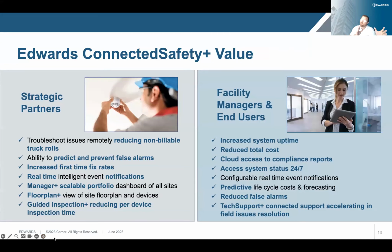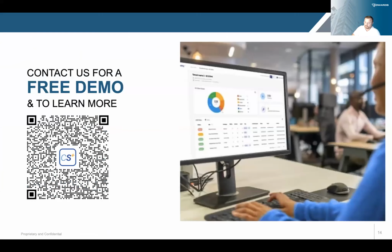So like I said, we've developed features specifically for our partners, but we've also worked with our partners to design features for facility managers or end users, right? All of these features combine to increase their troubleshooting efforts, decrease the overall cost of ownership, and provide more insights to everything that's going on in the connected system. So these things are available 24/7 through a simple mobile application, unlimited users, and again, all those features that we've currently talked about to provide those insights. Lots of great features there.